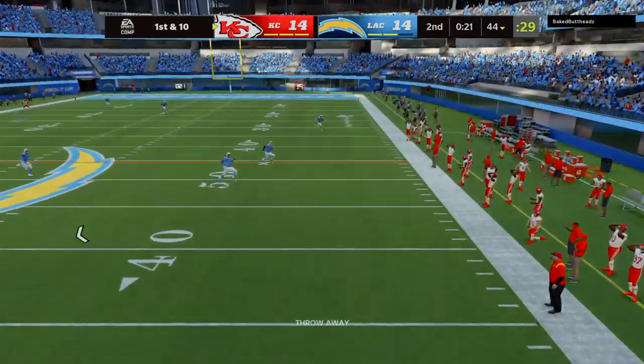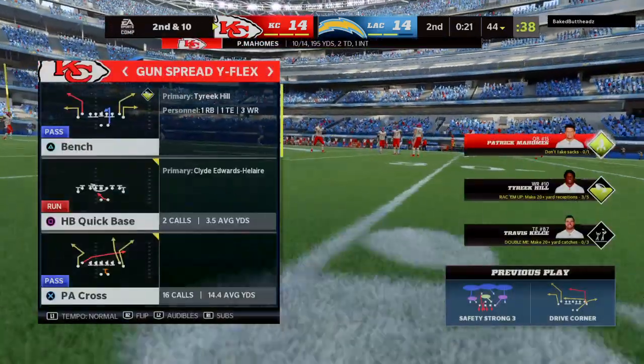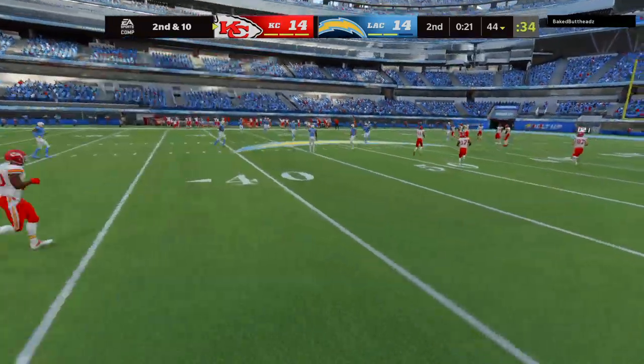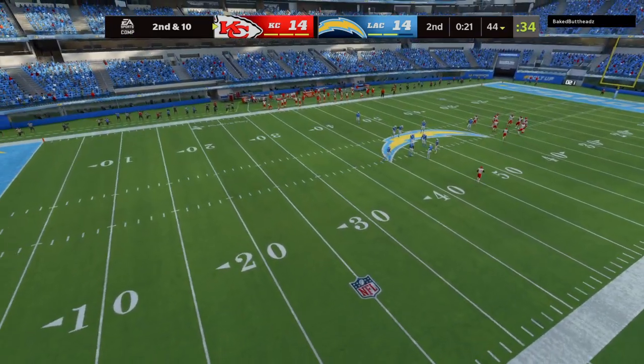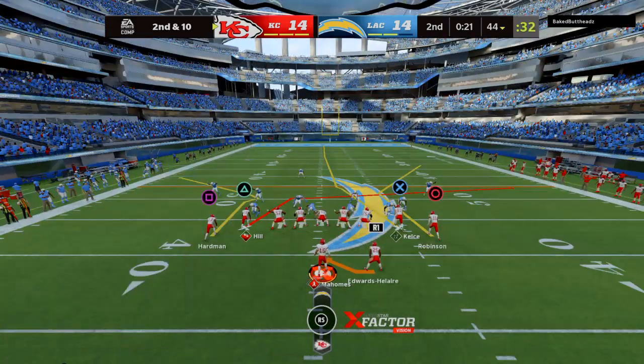Flush to his right. Nothing open downfield, so he'll throw it away. So much for the best laid plans and best designed plays. That was good coverage along the sidelines. No place for that one to get in there. It sails incomplete. Here's 2nd and 10.